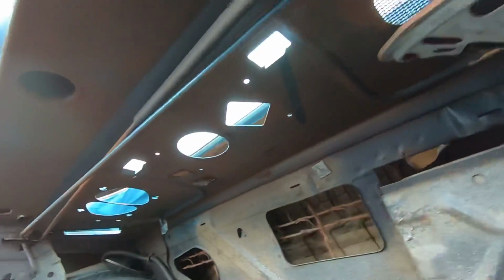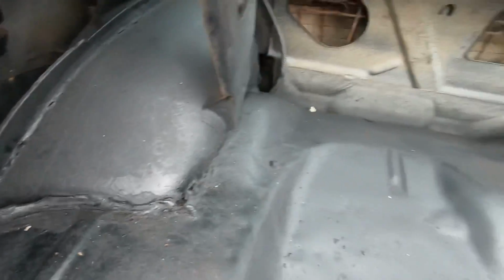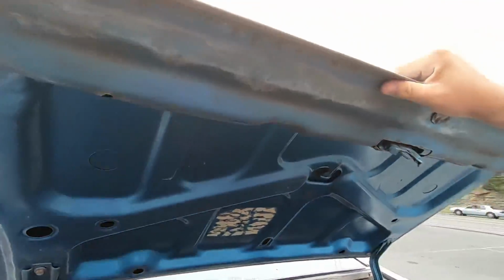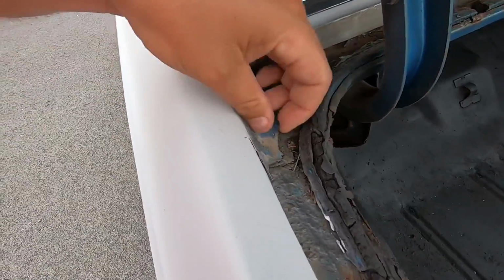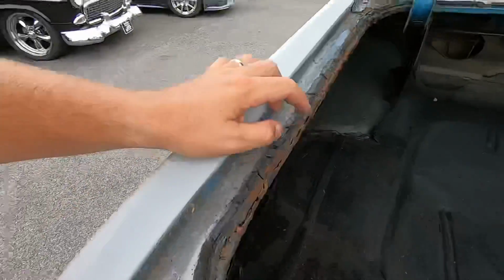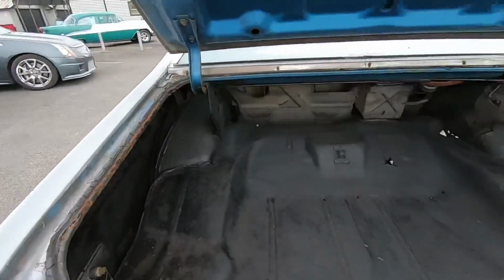Looking up in your package tray, actually pretty solid. Got holes over here. Silicone up around that fender. A little bit falling out of inside that trunk lid there too. Right around the edges, it's all eat up. Always check your edges. Jam's got some Bondo in it. Rust around your trunk edges. All right.